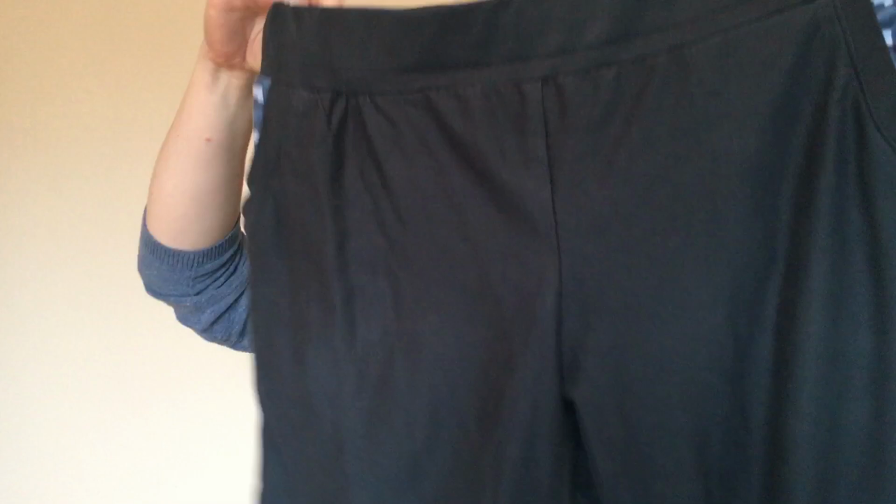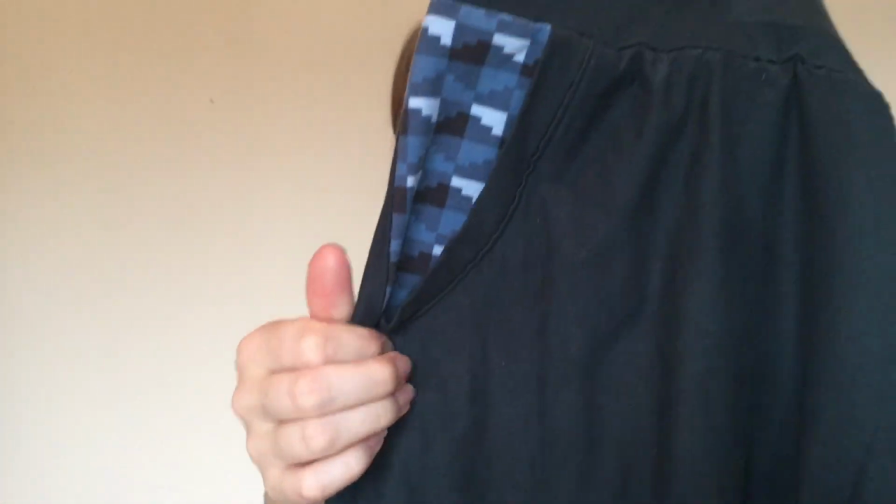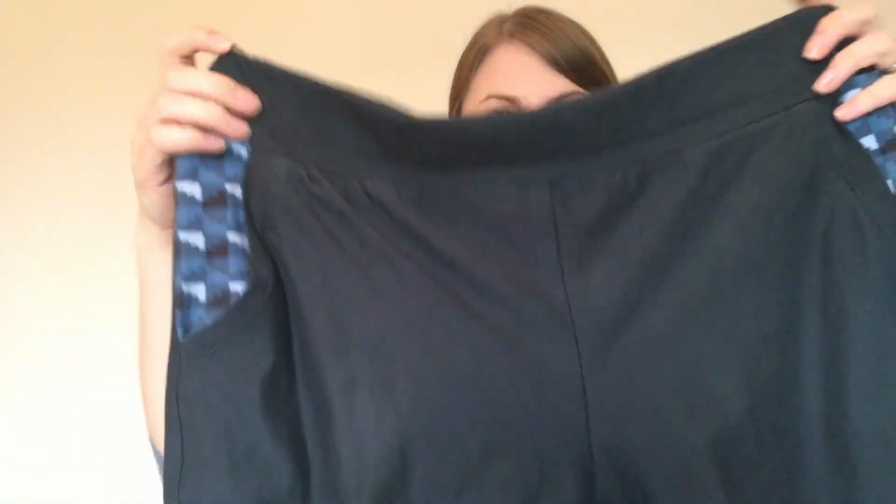The next two are both using the True Bias Hudson pants pattern as well. These are my cropped short versions that I made to take to Japan. The fabric is from Stoff and Still, as well as this inner fabric here, and they are both cotton jerseys. I decided to use a contrast on the pocket just to give a bit of detail, but otherwise made them exactly the same.